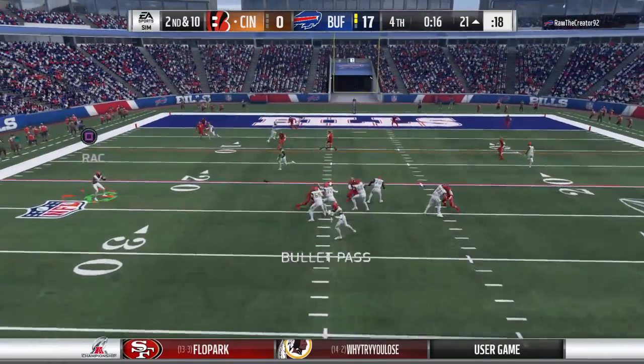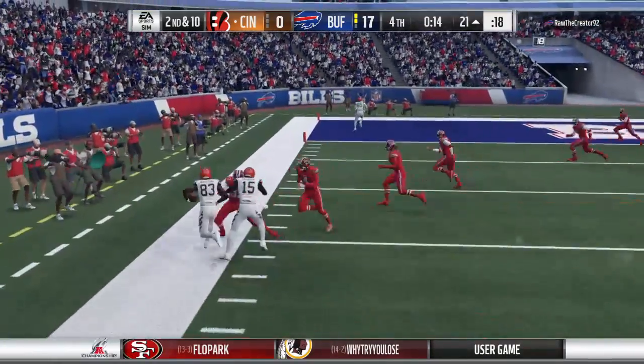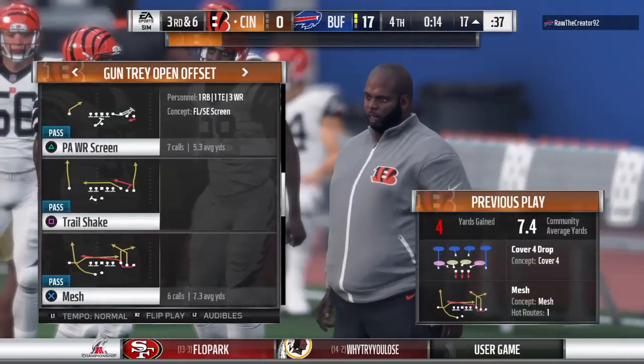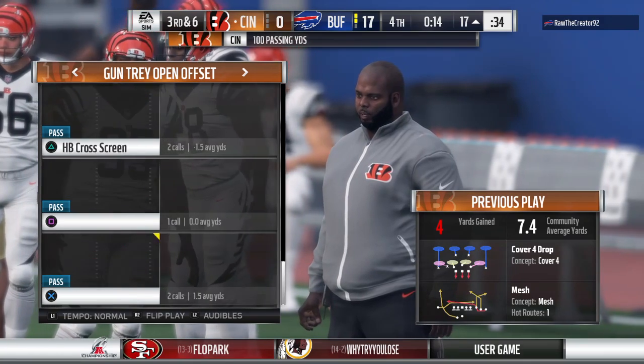Into the air once more. It's Brissett. Quick hitter here. It's complete. And he'll go out of bounds in the red zone just inside the 20. 4 yards on the completion, and it sets up a 3rd down.